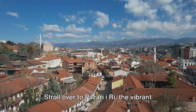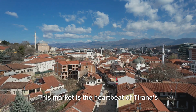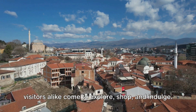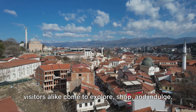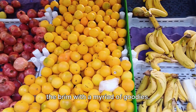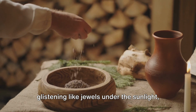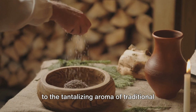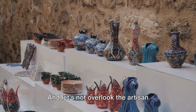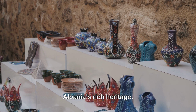Stroll over to Pazari I Ri, the vibrant bazaar that's a feast for the senses. This market is the heartbeat of Tirana's day-to-day life, a place where locals and visitors alike come to explore, shop, and indulge. Each stall is a treasure trove, filled to the brim with a myriad of goodies. From fresh fruits and vegetables, glistening like jewels under the sunlight, to the tantalizing aroma of traditional foods wafting through the air. And let's not overlook the artisan crafts, each piece a testament to Albania's rich heritage.